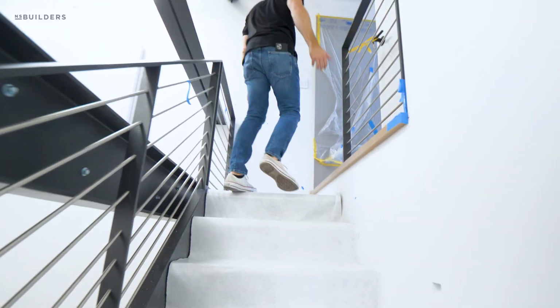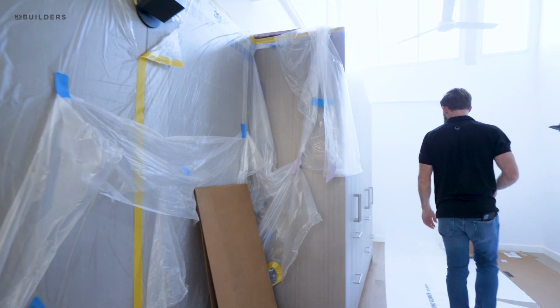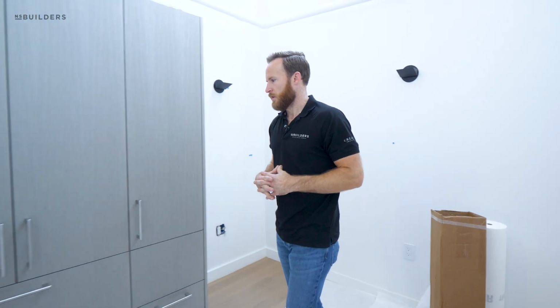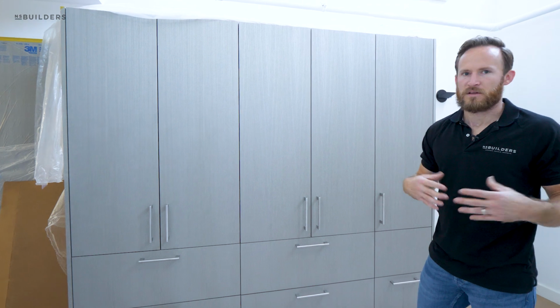Let's go upstairs. So I mentioned that taboo veneer you're gonna see in a couple different spots. You see it up here. This is what we're calling our sitting room. So this is the main bedroom. It's actually the only bedroom in the space. But this is a sitting room cabinetry, basically a wardrobe.